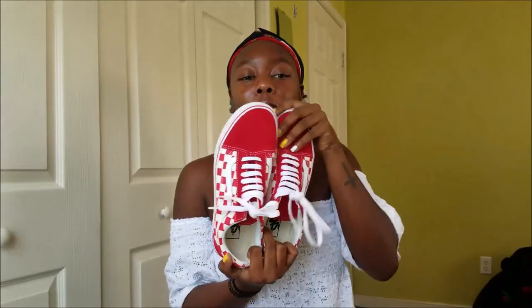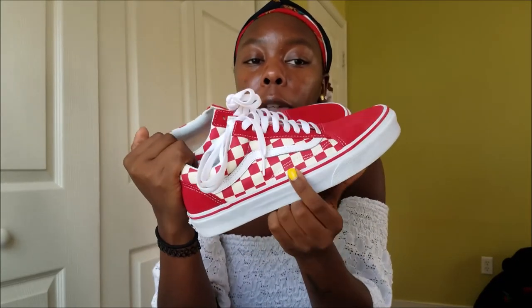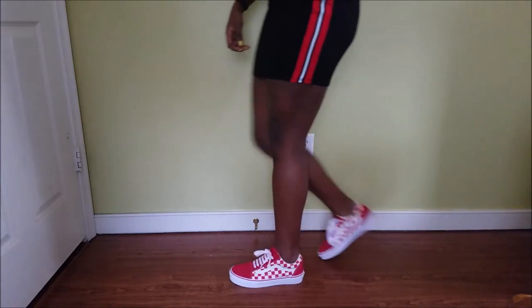Okay, sis. So then I bought these shoes from Journeys. Obviously Vans. They're pretty basic, but I think that checkerboard style is in style. But I just don't like that the checkerboard part of it is not pure white. It's off-white. And that just really turned me off for a second. But I really do like them.